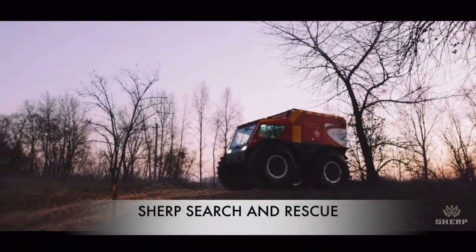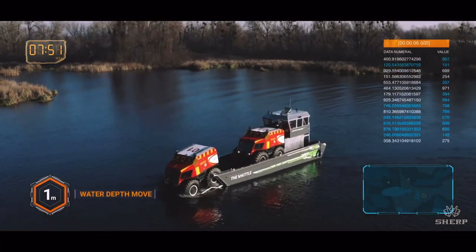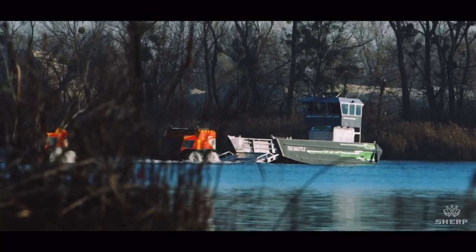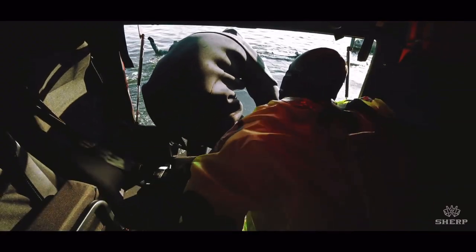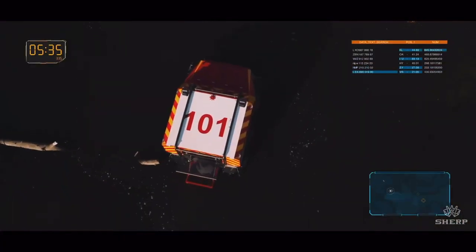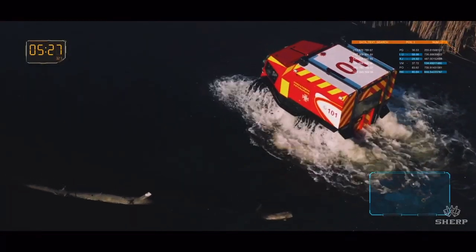Number 5 is SHERP Search and Rescue, the best assistant in saving lives. Being that the SHERP is fully amphibious to land and water, one of the coolest features for the search and rescue is the fact that it is unstoppable, as even something like a water rescue does not limit the SHERP search and rescue, being able to float in any depth of water. The universal logistics solution in saving lives and delivering rescuers to the most hard-to-reach locations. The SHERP Search and Rescue UTV can perform various different rescue operations depending on the vehicle configuration.